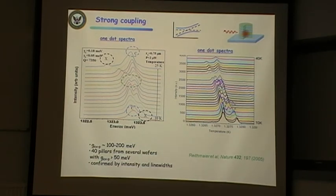This is photoluminescence for a quantum dot in a microcavity. It's shown as a function of temperature. Why temperature? Because the cavity modes are relatively insensitive to temperature, but the quantum dot modes are quite sensitive to temperature because you change the bandgap of the solid. So you see here, the cavity modes aren't changing very much, but these guys, the quantum dot modes, are moving through the cavity mode. And what you see right here is the anti-crossing from the strong, coherent coupling in the system. That was basically the first time that this was seen.